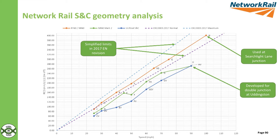But then finally move on to the H-switch for the NR60 Mark I design, which, as I said at the start, used to be 100 miles an hour, but we've now reduced to 80. And you can start to see why this decision has come into play based on how it compares with the other designs in the suite that we've got. The rate of change of cant deficiency at the toe is up at 400 millimeters per second, significantly higher than anything else we've got on the suite.